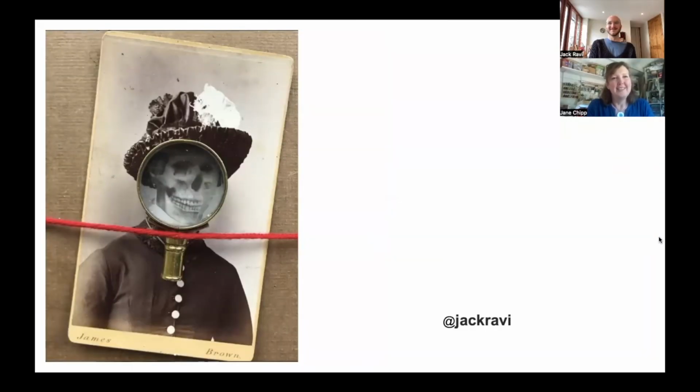Exactly. I've loved all the work you've done for this challenge, but this one, it just stops you in your tracks. It's the size and everything, it's just perfect. And the fact that you've still got that little bit of hat rim to the left behind the skull, it's just brilliant. Absolutely love it. It's very dramatic. Thank you.